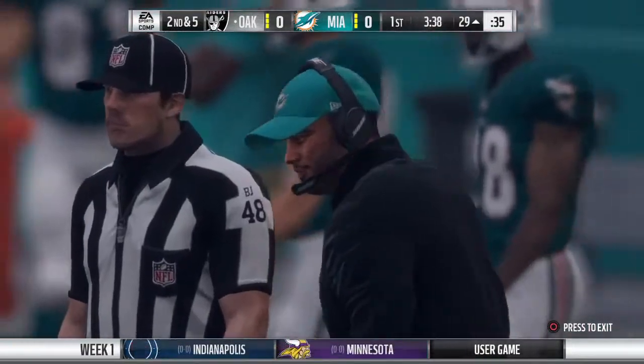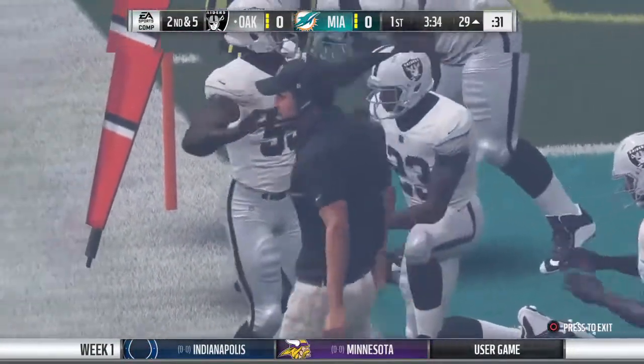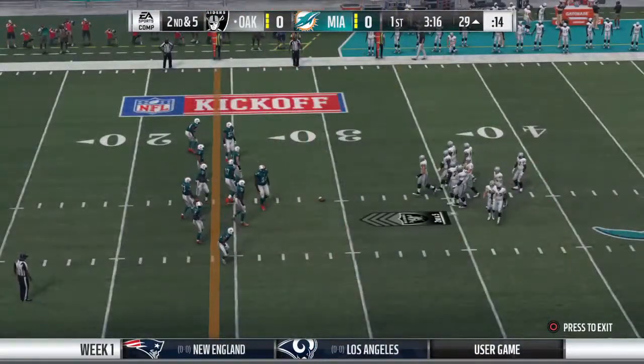Give him 5 on the carry there, and it'll be second down. And there's a run to be happy with. Good, solid yardage. He'll take that anytime you hand the ball to a back.